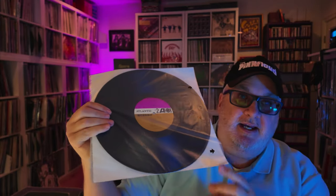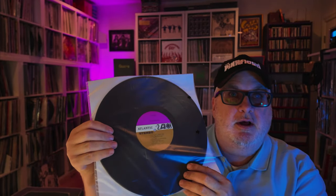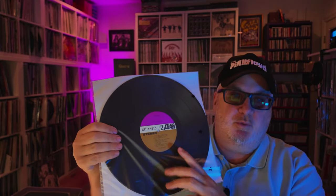This is the US first pressing. But what makes this unique is it has the brown, what do they call it? The brown and red Atlantic label, which is originally an Atco label. And all the other ones after this came out in the green label. So this is a rare version with this label. It came out for a very short time. The very, very first US pressing.